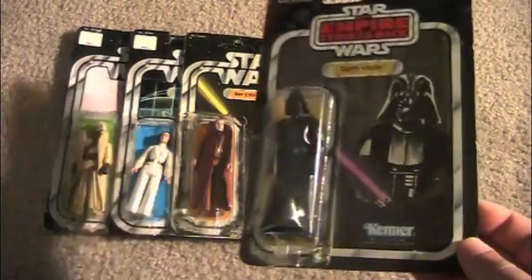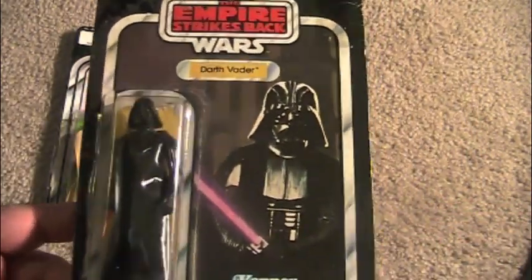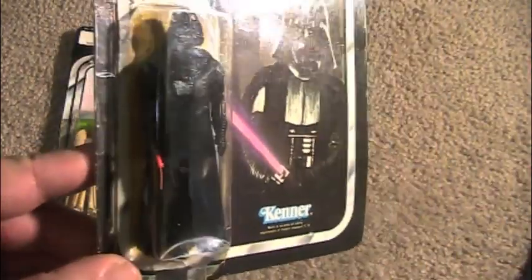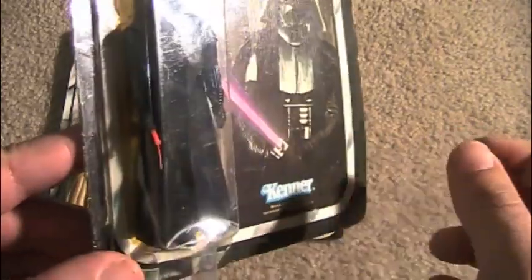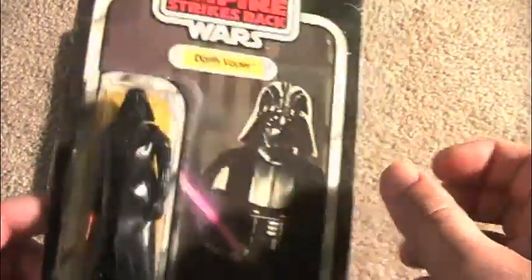This is Darth Vader, Empire Strikes Back. And this is really cool. I got this for $10. What I thought was cool about this is it comes complete with a cape, a vinyl cape, which is pretty hard to find when it's loose. It comes with a lightsaber as well, and the card is in great shape overall.